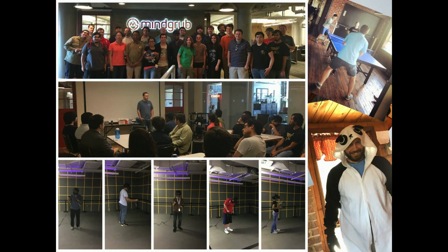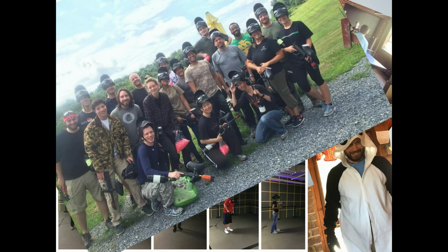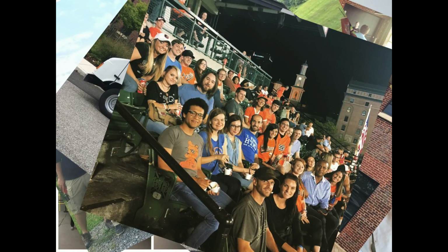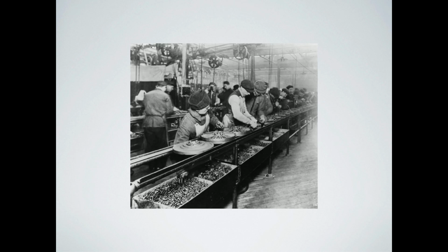We have a virtual reality room that we call the holodeck, which is hooked up with HTC Vives and Oculus Rifts, where you can just go in and play games. We also do virtual reality development as well, which is super exciting, and I'd be happy to talk to folks about it after the talk. We take paintball trips, so you can see this is 20-25 people who got to shoot at their coworkers. We have our own food truck. We go to baseball games, and that's the end of the sales pitch for MINDGRUB.